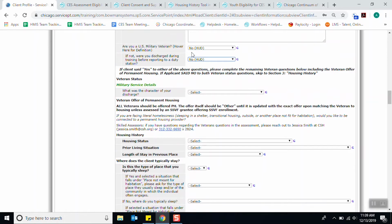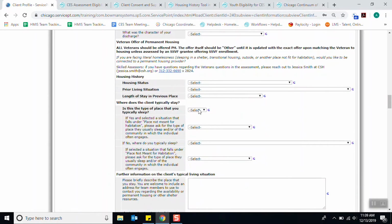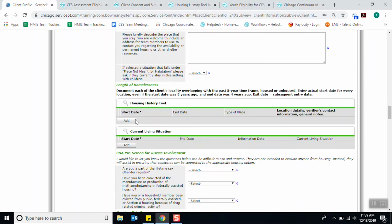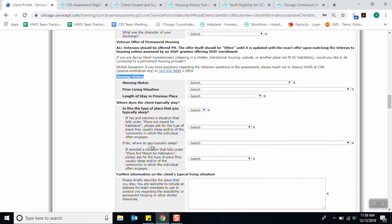So these questions, no, we're not going to complete the other veteran information. If you ever have questions about veterans, you can email jessica.smith@csh.org. The housing history information is really important. We want to understand this housing history because it determines their chronic status and their length of time homeless. So this whole section, including this length of homelessness, is really important.